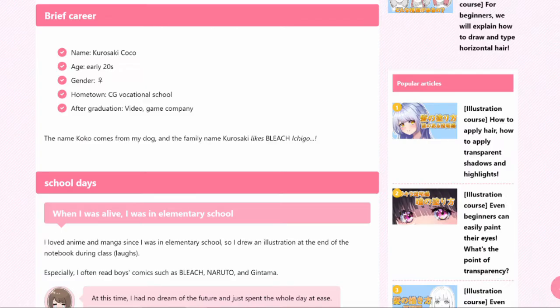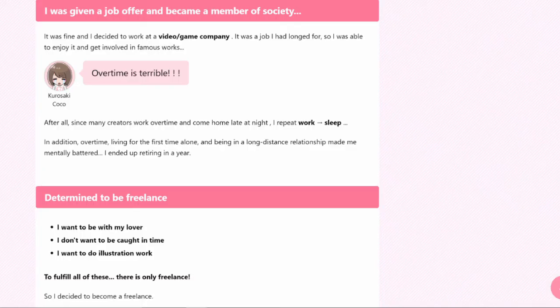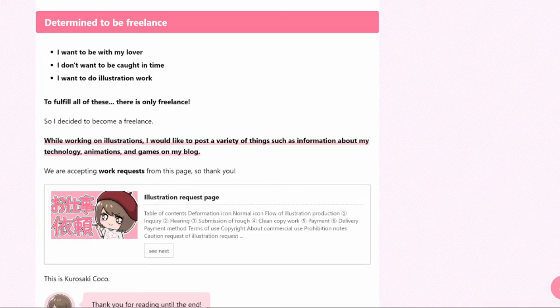It looks like Kurosaki Coco is a woman in her early 20s, studied CG, and worked for a game company. Anyways, she looks like she quit to become a freelancer and accepts requests through her personal site as well. Maybe in the future we'll try an official request, but today we'll be doing it through Skeb.